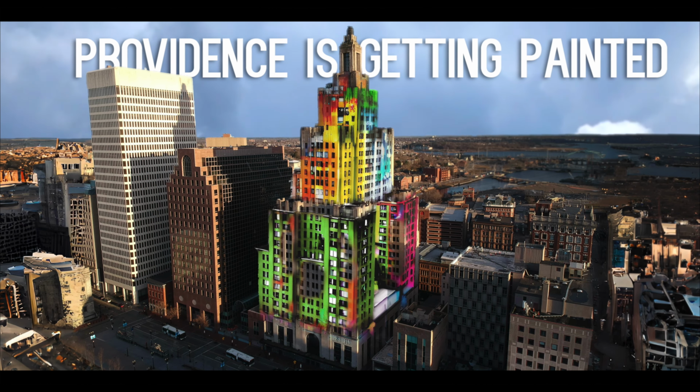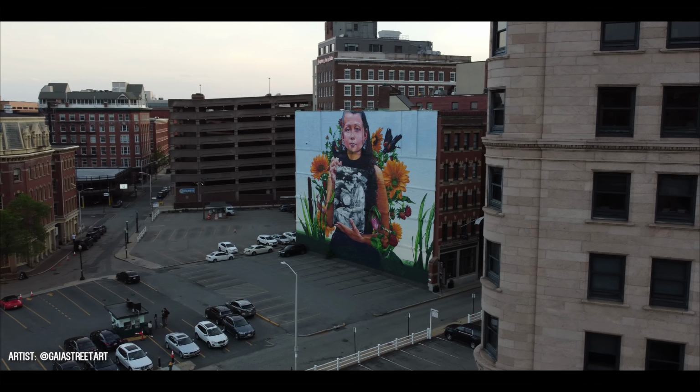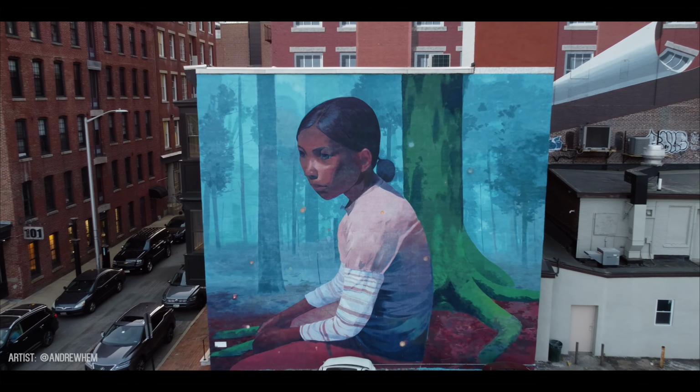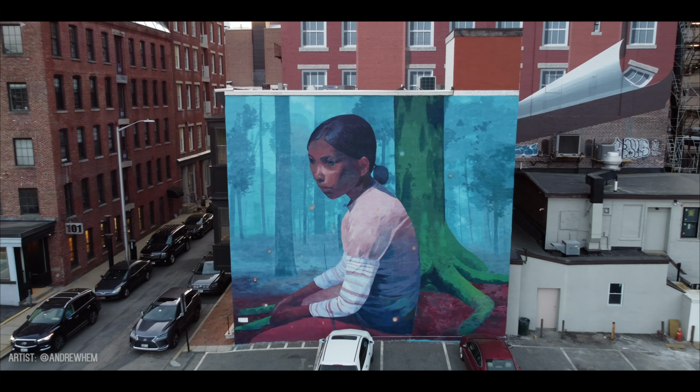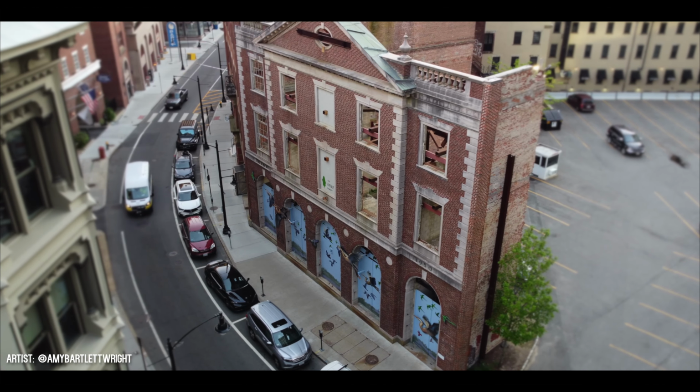Providence is getting painted. I'm sure you've seen it. Beautiful murals taking up entire facades, breathing even more life into the city. These are creative works from amazingly talented people. Look at that. Even this abandoned building has been repurposed into an art installation.